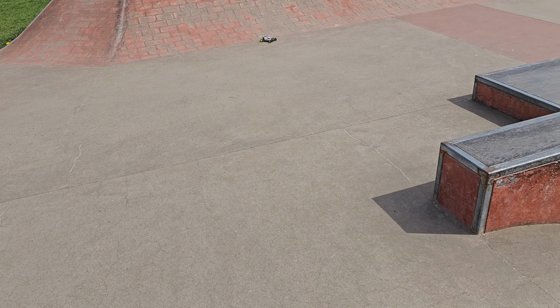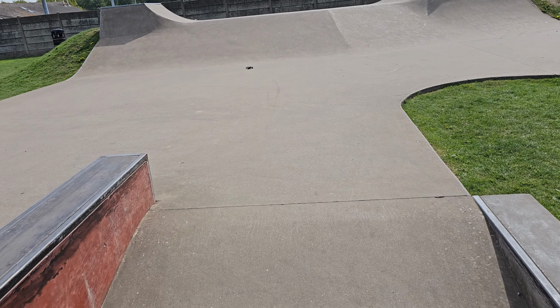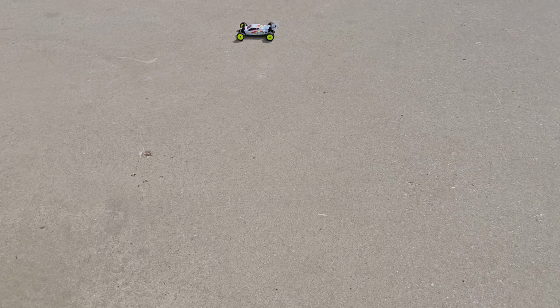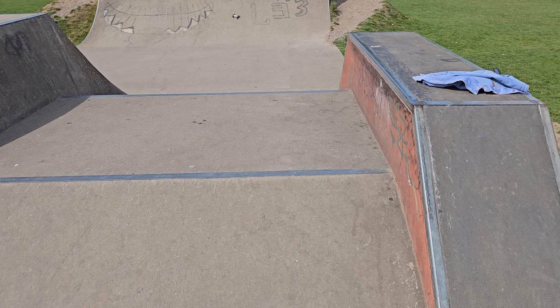Like I said, if you can get yourself to an indoor carpet track, even better, because that's what it's intended for, and I reckon it'll execute that perfect. It's rear wheel drive, like I said, and yeah, does it really nice. Plenty of power for what it is. Like I said, I'm taking on a full-size skate park, no problem, and it's not intended for this.